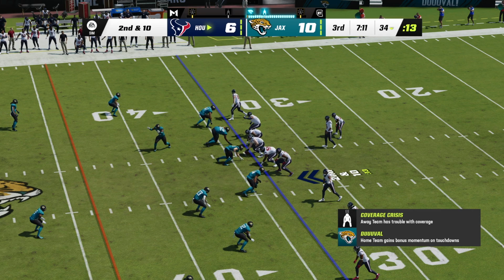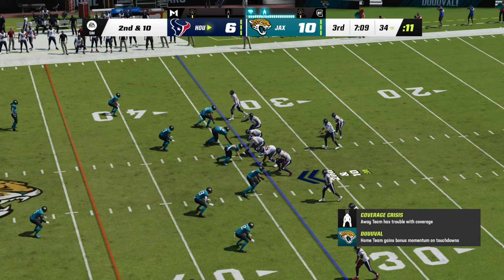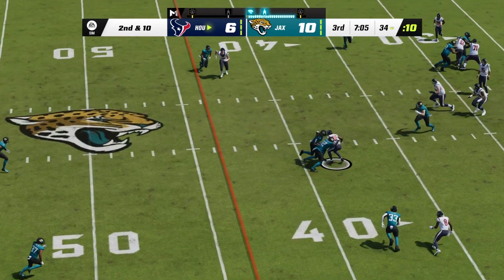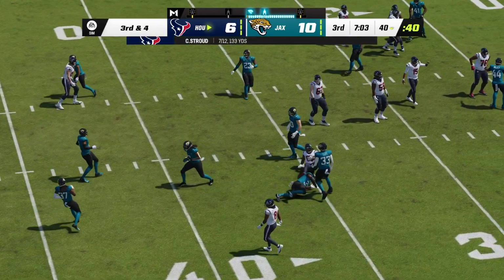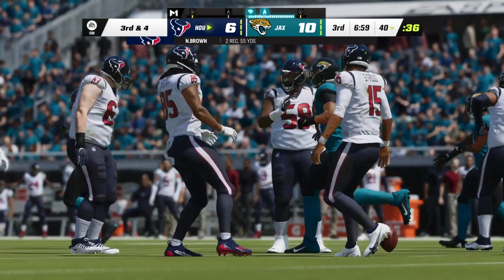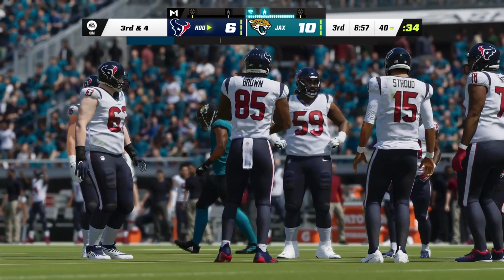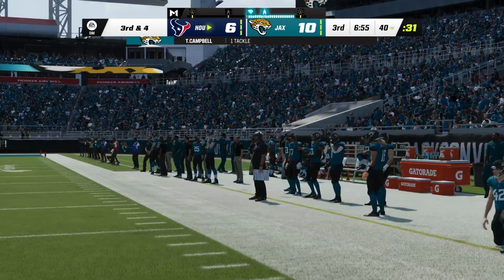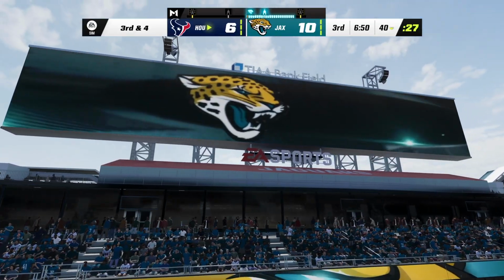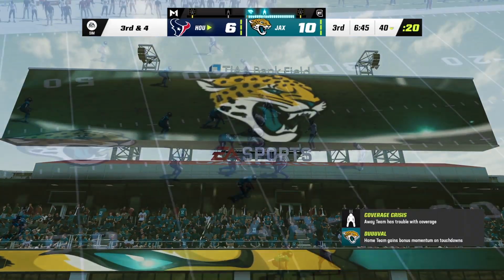So after the run for no gain, here's 2nd and 10. On 2nd down, it's Stroud. This will be caught by Brown. His second catch, and this one not nearly as electrifying as his first. And it'll bring up 3rd down now. He decided to run a hitch route. It really helps to have a guy who can turn it loose. And, boy, he rifled one in there on that one. Not much run after catch, but it worked really well.